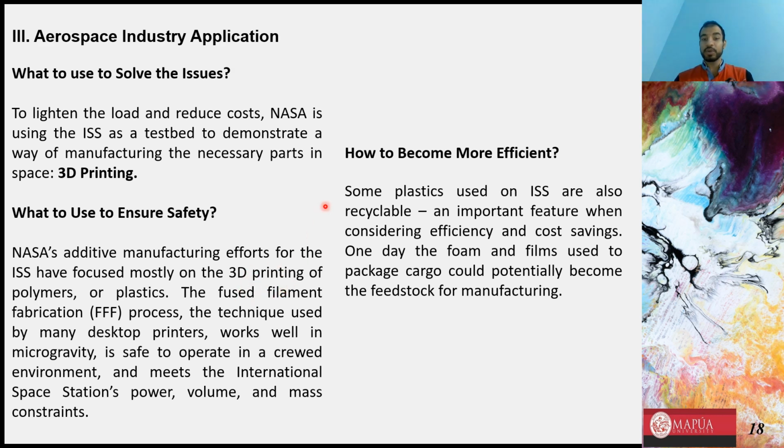Some plastics used on ISS are also recyclable, an important feature when considering efficiency and cost savings. One day, the foam and films used to package cargo could potentially become the feedstock for manufacturing.